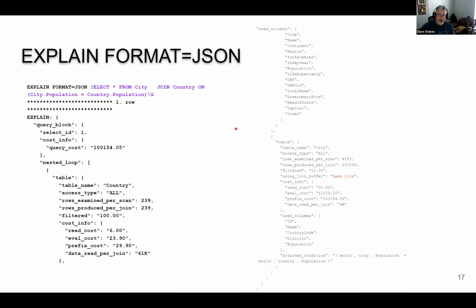Now, if I want even more information, I can run that query with format equals JSON, and it puts it out in a JSON format, and it gives me a lot more information like the number of rows examined, the cost of reading, the cost of doing the evaluation, the data read per join. It's kind of like you might only need 2 records, but it's going to go out there and grab an entire block of records to bring back those 2.